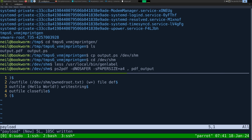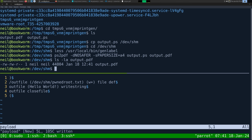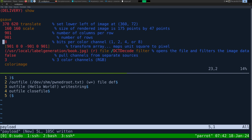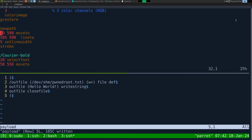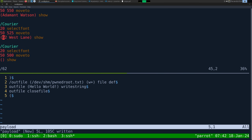So let's do output.ps and we'll call it output.pdf. ls -la output.pdf. It created it. So I think we are good there. So let's try our injection. So let's do output ps, and what was that street? Let's see. Do I still have the PDF open? 62 West Lane. Okay. 62 West Lane. So we want to test this injection.